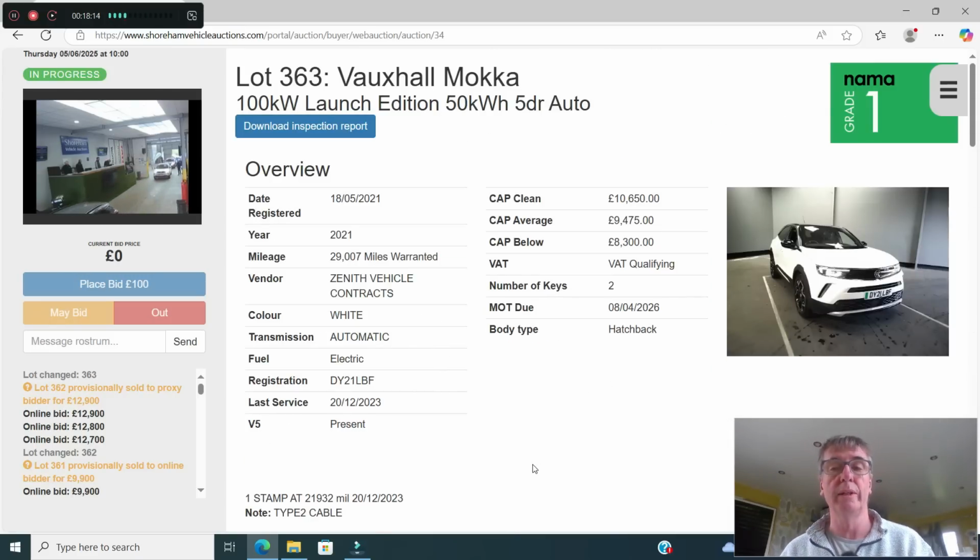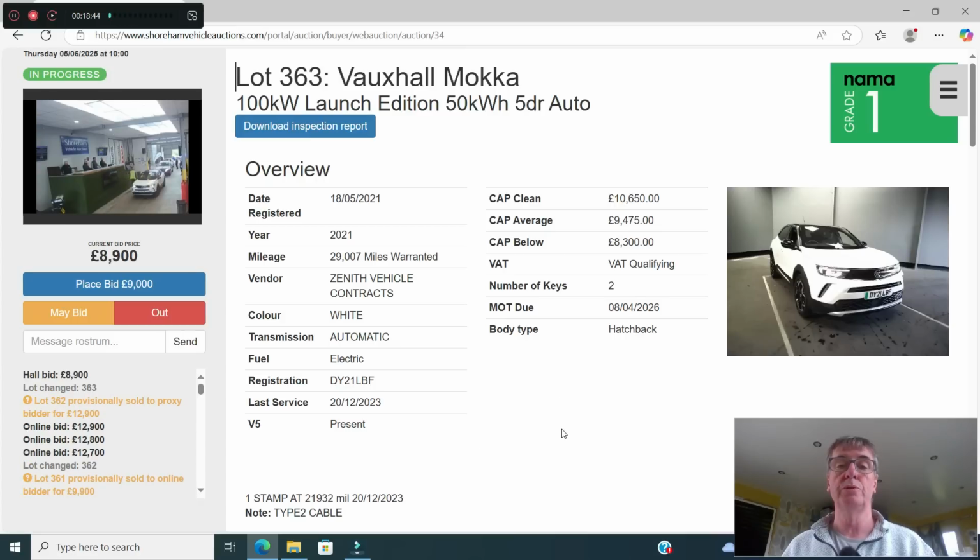Next is something that's not quite as economical by a long stretch. Is the Vauxhall Mokka Launch Edition 50 kilowatt hour Stellantis car. Like anything with a Griffin badge on the front, it would appreciate like a lead balloon. Always have done, always will, because of the discounts Vauxhall would give to funders. 29,000 miles, £9,500 as has been his average computer aided pricing value. 2 keys, MOT's due April next year. 21 plate, 29,000 miles. It's at 9.5.